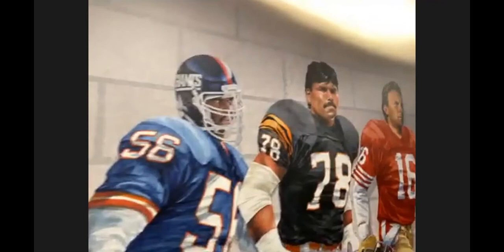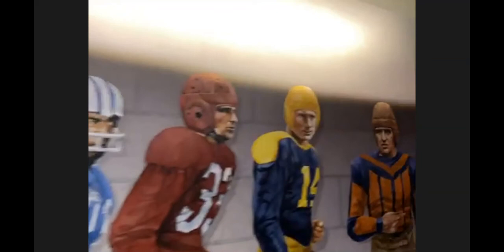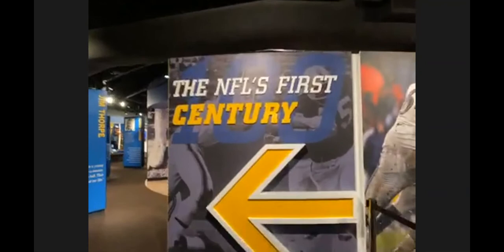We went from just about 30,000 square feet of coverage here in the museum space to over 80,000. Most recently, in 2010, we had what was called the Future 50 Project, which was a $27 million expansion project, so we can include some of the greatest artifacts the game has ever seen here in the Pro Football Hall of Fame.